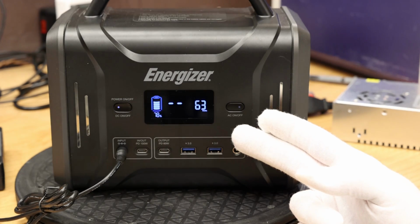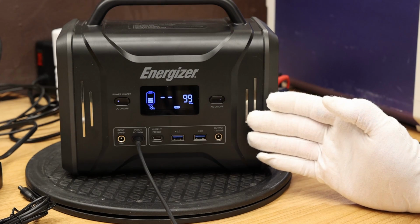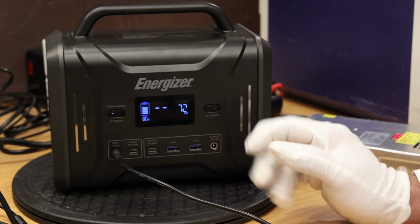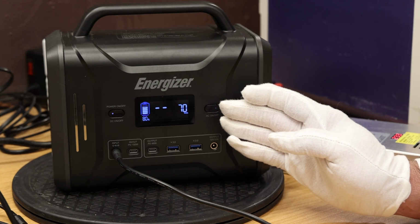The results of the max charge rate test: 62 watts from the AC wall charger, 100 watts from power delivery, 42 watts from the car charger, 70 watts from a 100 watt solar panel with the VOC around 23 volts. Take note that you'll never exceed 70 watts solar input with this unit no matter how large of a panel you use.